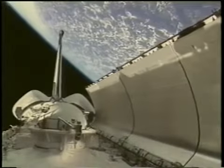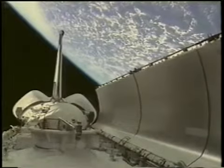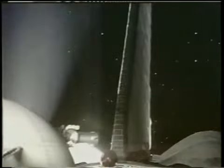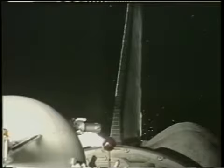You can see the shadow of the starboard side of the shuttle on the door and the Earth in the background. There's some spectacular visual effects soon after you get into orbit. We're in the post-insertion period, we're using primary thrusters, and a lot of the ice which is formed in the main engines, because we're burning hydrogen and oxygen, is coming out as crystals. You could see the RCS firing there. It's quite exciting.